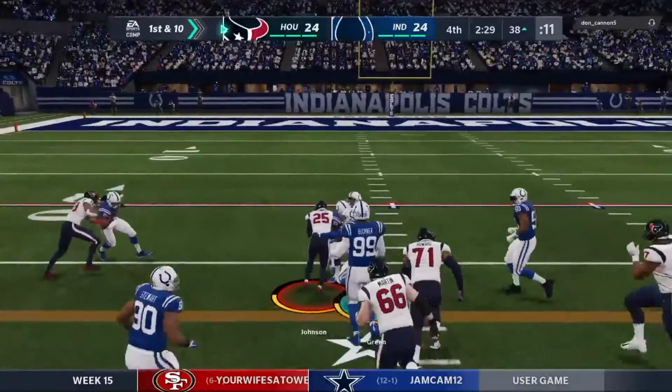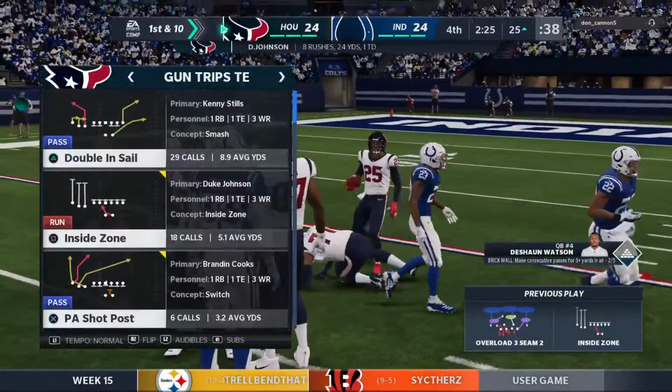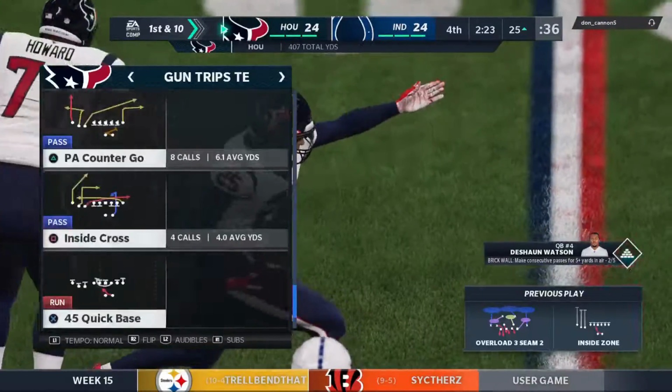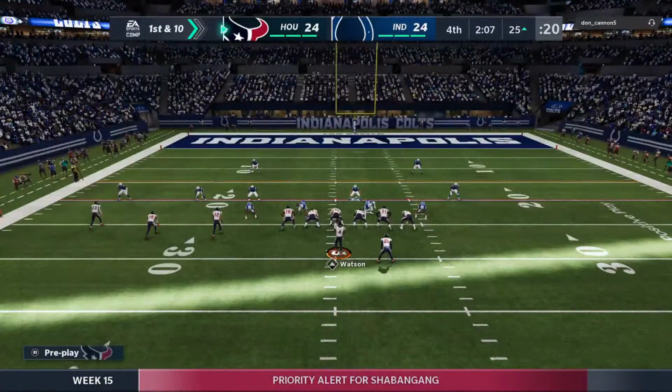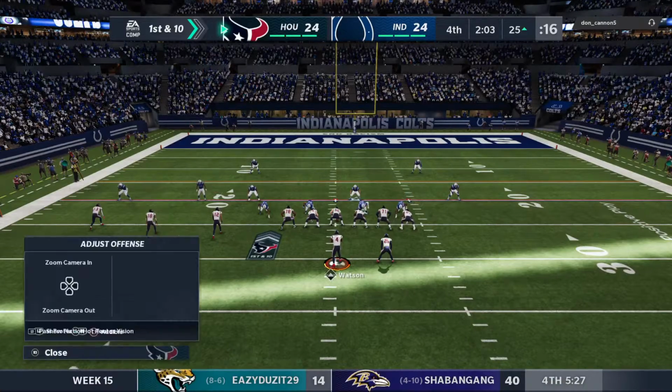Johnson. And they're able to get this one past the 30 down to the 25. Another nice gain, 13 yards that time, and another first down. Gain of 13 yards. First down, Houston.